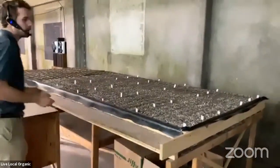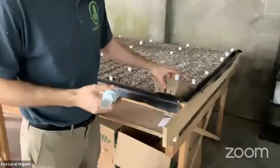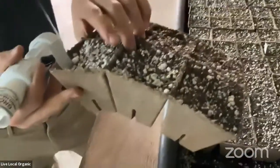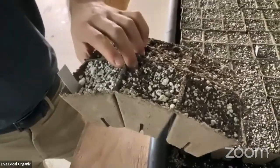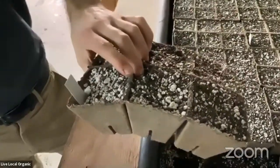As you can see here, we use little containers of what's called compressed peat moss. And that's the container part outside of here. The reason we use that is because it's 100% organic and it's totally biodegradable. So we don't have to use plastic that's going to go into a garbage can or anything like that.